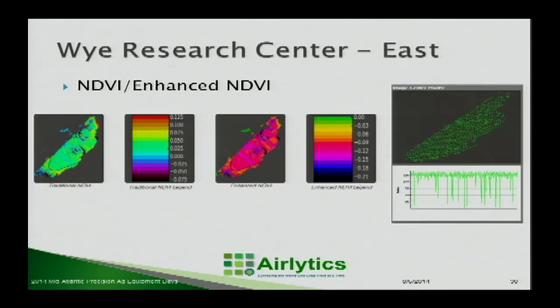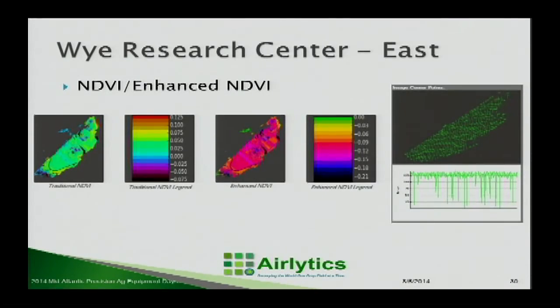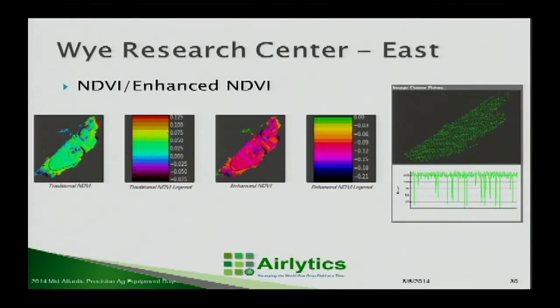Then there is another area that I did. I did the entire Y Research Center. You really can't see it with these images. It's hard to see up here, but I broke it up into two halves, the east side and the west side, and created NDVI and enhanced NDVI as well for those.